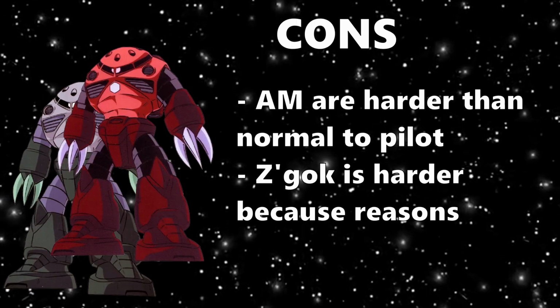And finally, moving on to some negatives, they both share the same cons, and first up is, he's a hard mobile suit to pilot.